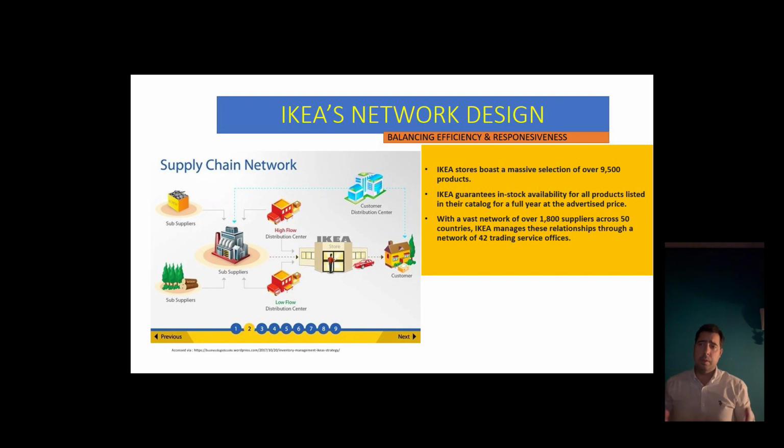IKEA stores boast a massive selection of over 9,500 products. IKEA guarantees stock availability for all products listed in their catalog for a full year at the advertised price. With a vast network of over 1,800 suppliers across 50 countries, IKEA manages these relationships through a network of 42 trading service offices.